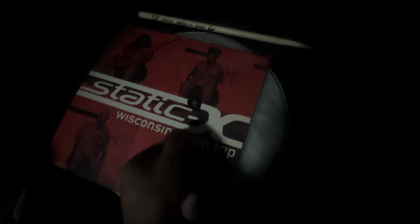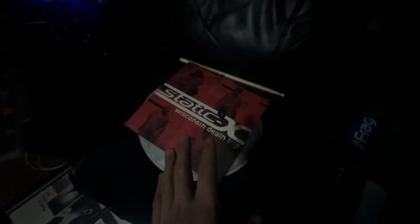And oh, there it is. This is a Static X concert used pick. So that'll be going in a really cool shadow box. It's going to be crazy when I'm done. I have a really cool idea for that. So that's going to be it for this week. And that Gemmy head mount is going to be for Hannibal over there.